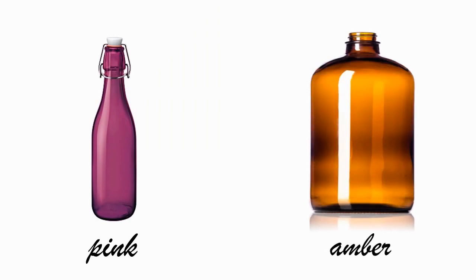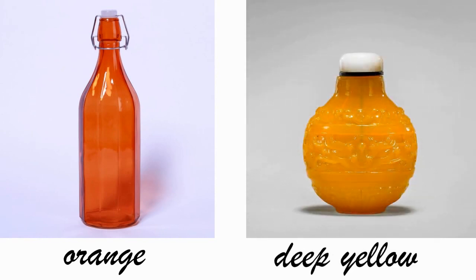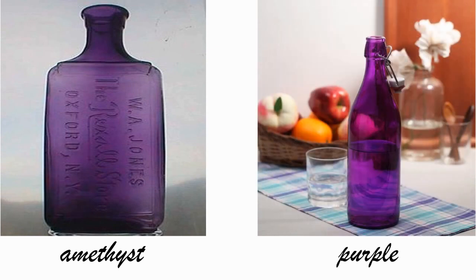Pink, amber. Amber means a yellow brown color, like the one seen between the red and green on a traffic light. Orange, deep yellow. Amethyst. Amethyst means a bluish purple color. Purple. Dark green.